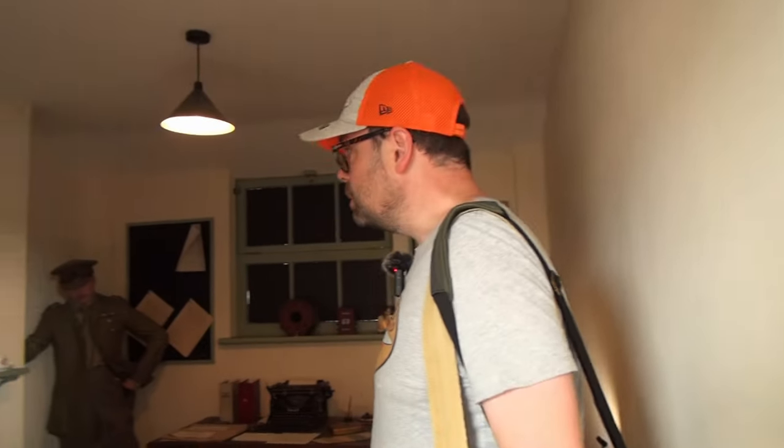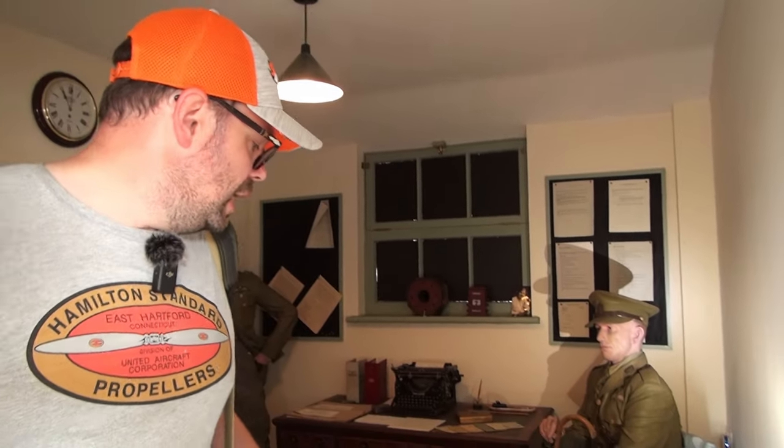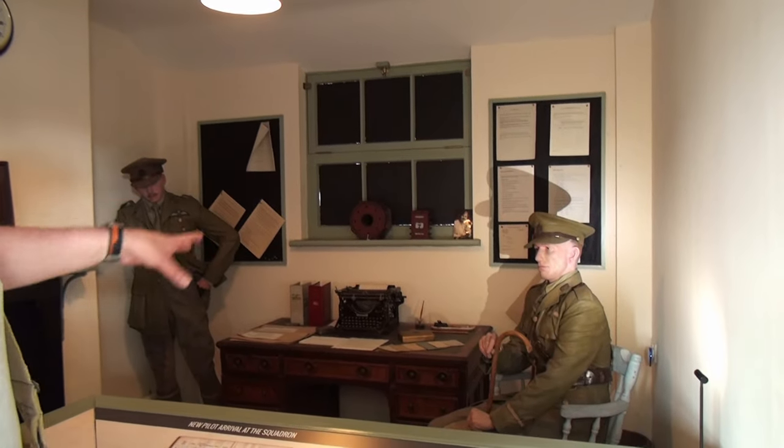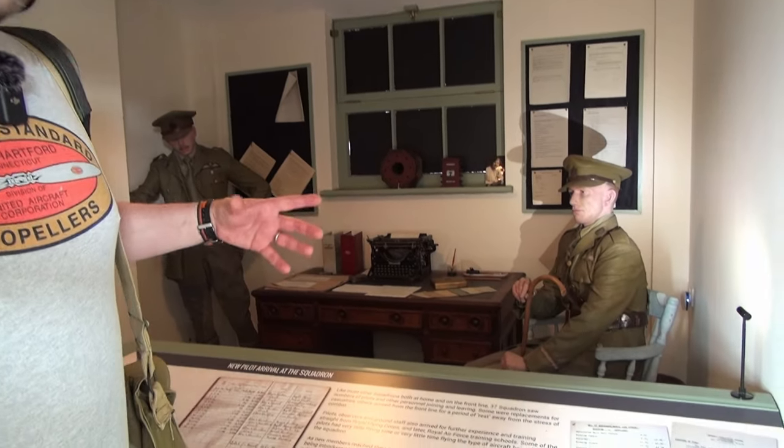So what would happen when somebody shows up? This is the boss's office. They're going to get told the lie of the land, spoken to about what's going to be going on in the squadron and when they're coming in. So again, pretty good mannequins, and that sort of atmospheric additions of the museum to help us keep going.